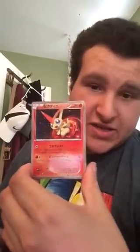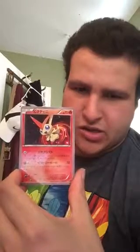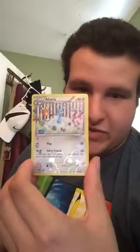So here it is. This one is the Japanese Victini. I think it's from the XY Legendary something. They're all shining, like see all these sparkles. And the next one is a Hollow Altaria. It's a very cute one. And the last one is, oh my goodness, my lovely, adorable full art Pikachu.